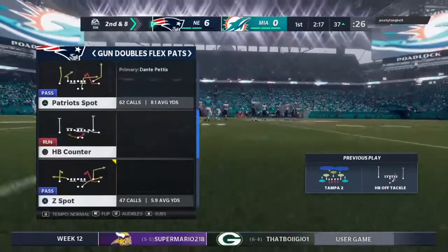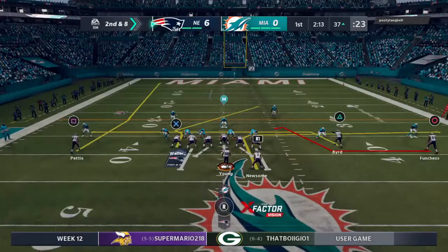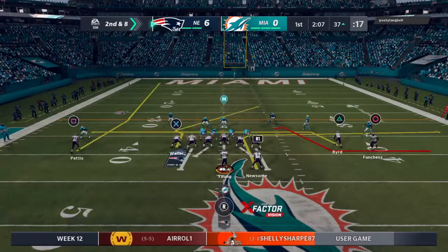We often talk about whether they take a good first step or not. Many times you just don't take any step. Just get your feet moving, get your body going, and then once he made the read, he was able to make the play.